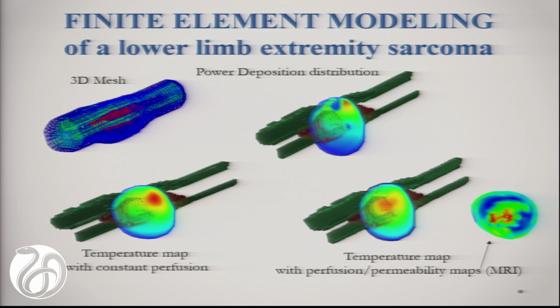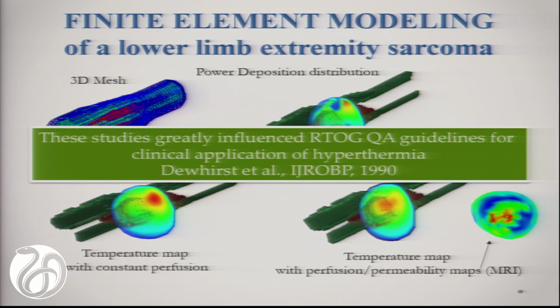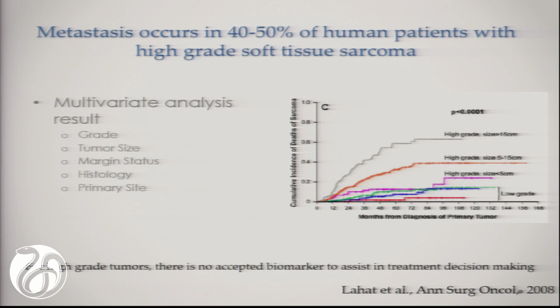But what's important about this is that we began to understand the distribution of these temperatures, or what the shape of them looks like. Based on that, I was asked to chair an RTOG workshop to establish thermometry standards for hyperthermia. The result of that was this paper here, but there were other papers that came out of this. So immediately the canine model made a big impact. It had a huge impact on the conduct of human clinical trials from that point forward.